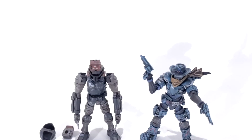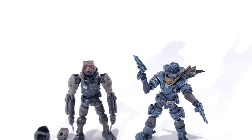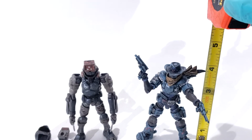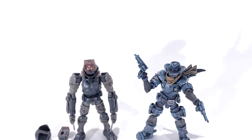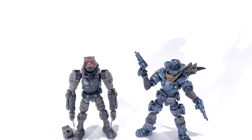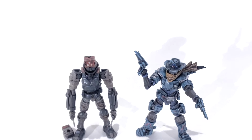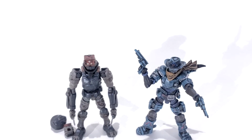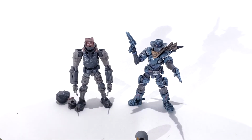These figures are absolutely amazing. And as with most, they're coming in at about 4 inches, as you can see right here. Great figures, great accessories that come with them. A bit pricey. If you see them, grab them when they first come out. Definitely check them out, give them a pick up.